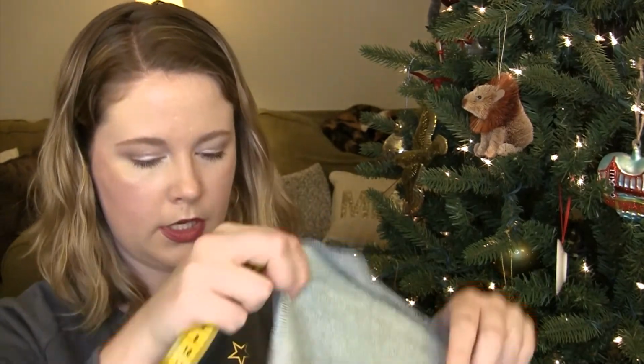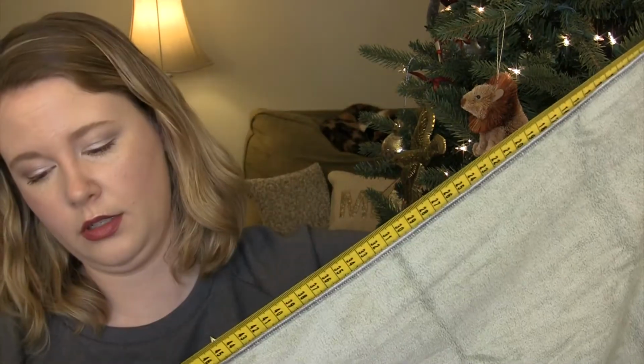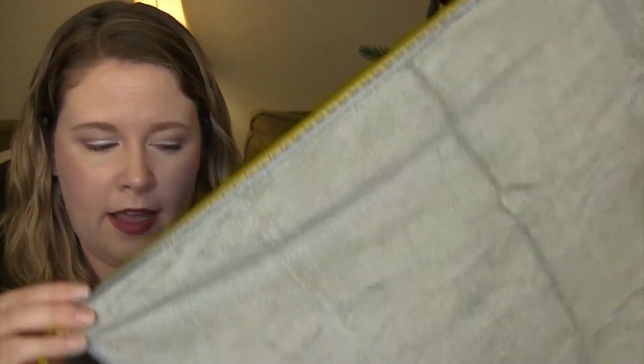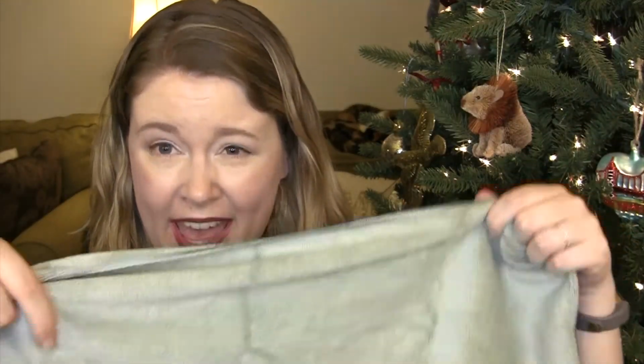But let's see, this one is 16 by, let's say, 23. So it's almost 20 inches shorter and 5 inches less wide, if that makes sense. I don't know if you could wrap your head in this. The best thing to do would probably be to use it to scrunch your hair and try to absorb whatever moisture you could that way. But anyway, I was very curious about that.